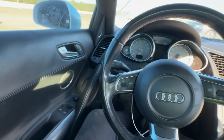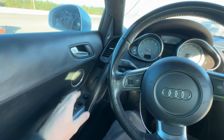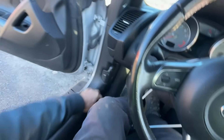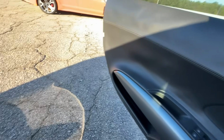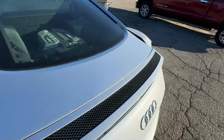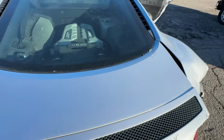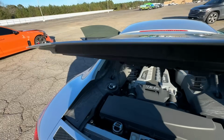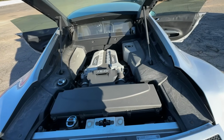Pretty sweet. Unfortunately, there's no power to it. Maybe we'll be able to pop the hood, the trunk, and see what's going on. Unfortunately, it does feel kind of stuck. Oh, there we go. Nice.